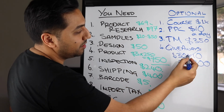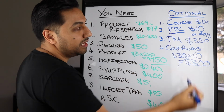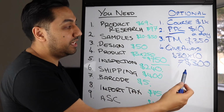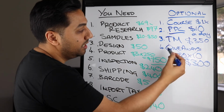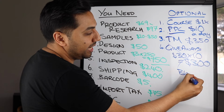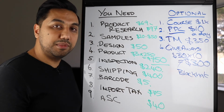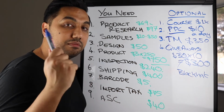Why? Because that $300 could be spent on PPC. I'd rather spend the money on PPC and optimizing the PPC instead of giving everything away. So it's all done organically. And not to mention, this giveaway technique is a black hat technique. It is actually against Amazon's terms to do giveaways in order to get your product ranked.